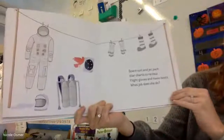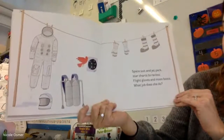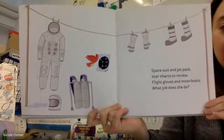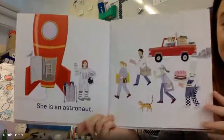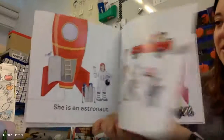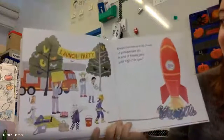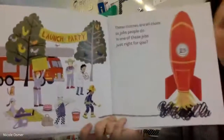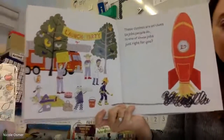Spacesuit and jetpack, star charts to review, bike gloves, and moon boots. What job does she do? She is an astronaut. Very cool. And there's a launch party. These clothes are all clues for the jobs people do. Is one of these jobs just right for you?